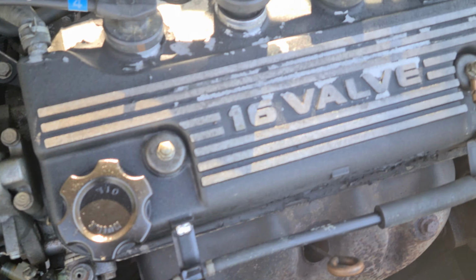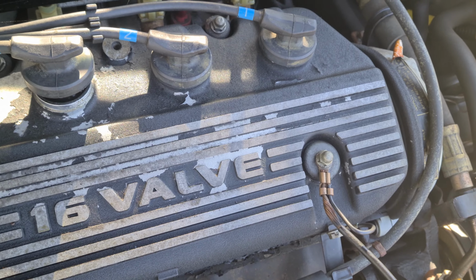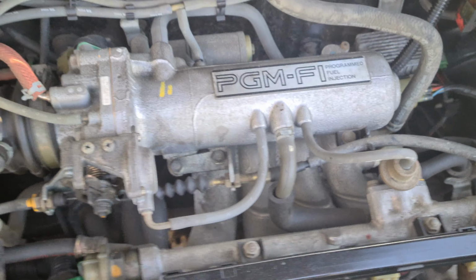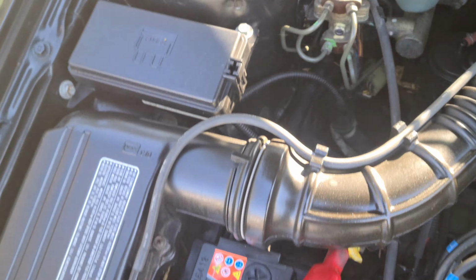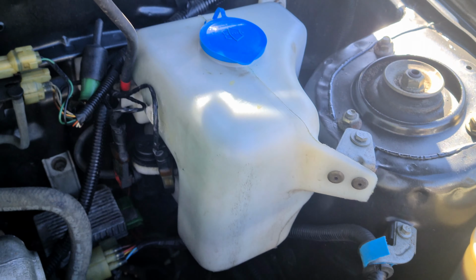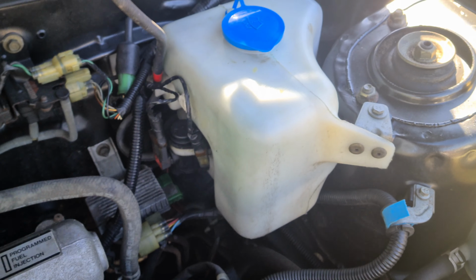Now we know it's a 1.6 from the badge on the back, and we know it's an automatic, but is it a Honda or is it K-Series? Yep, it's a Honda. Single cam, I think 109 brake horsepower, programmed fuel injection, nice and clean under the bonnet actually. Looks like it's had a bit of a clean up. Coolant is the correct colour. It's got power steering, probably some screen wash, and hopefully some oil.